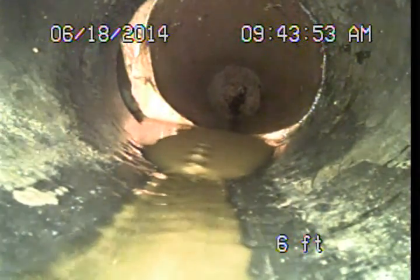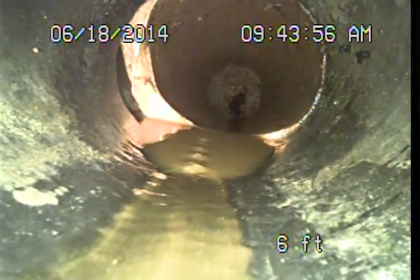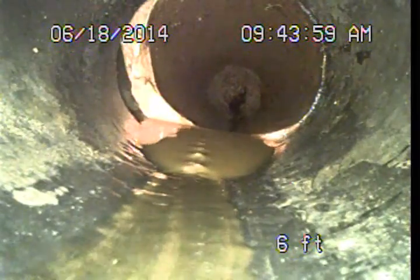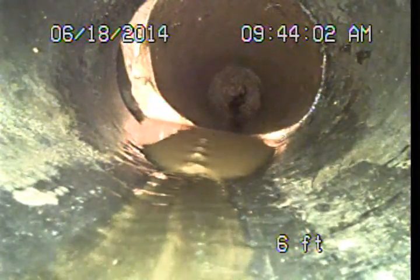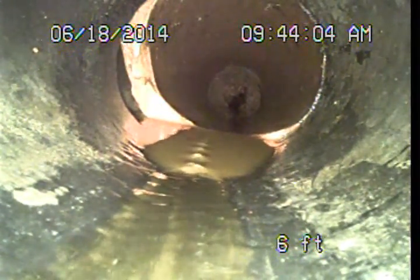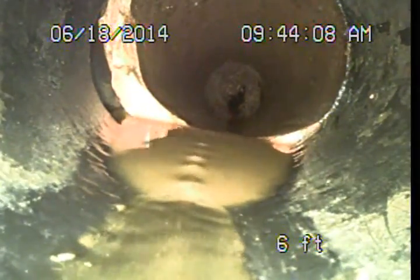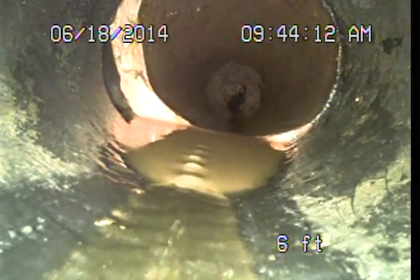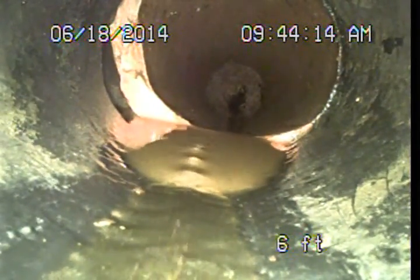And then coming up on the original clay piping now, going to run through the front yard down to the sidewalk or down to the street. This is an original 4-inch clay pipe. A little sloppy here where they made the connection. They actually cut the clay pipe to connect the plastic to it. It's a little bit jagged. It's not a very smooth cut. You get a chance for debris to build up here, things like that.